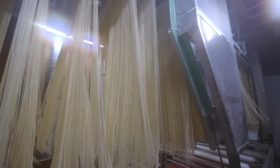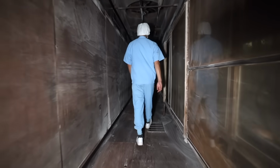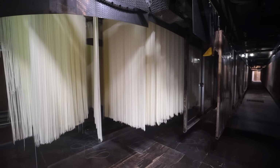Cool, thank you. Now, one of the most critical parts, the drying process. The noodles are hung and cycled gradually through 8 different rooms with varying temperatures, humidity, and air blower strengths, which runs a total length of 400 meters, about 430 yards, for up to 16 hours, ensuring that the center of the noodle is completely dried, preventing breakage.